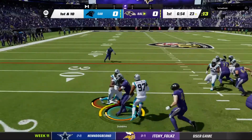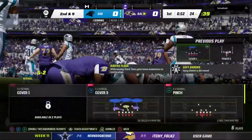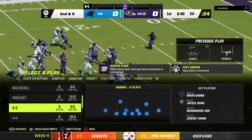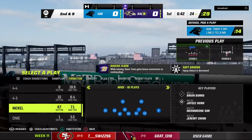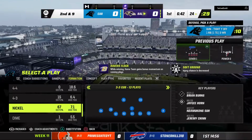The drive will commence with a run by J.K. Dobbins. And not much there. Maybe a yard up to the 24. Well, this defense for the Panthers, they played extremely well last week in the win over Atlanta. Yeah, what stood out to me on tape, the way they were flying to the football. So that tells me that they've got all their assignments down, and they're playing with extreme confidence.